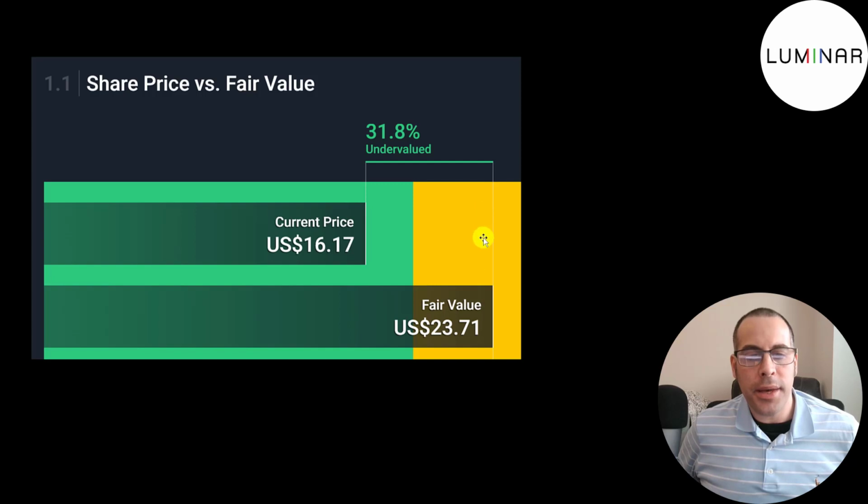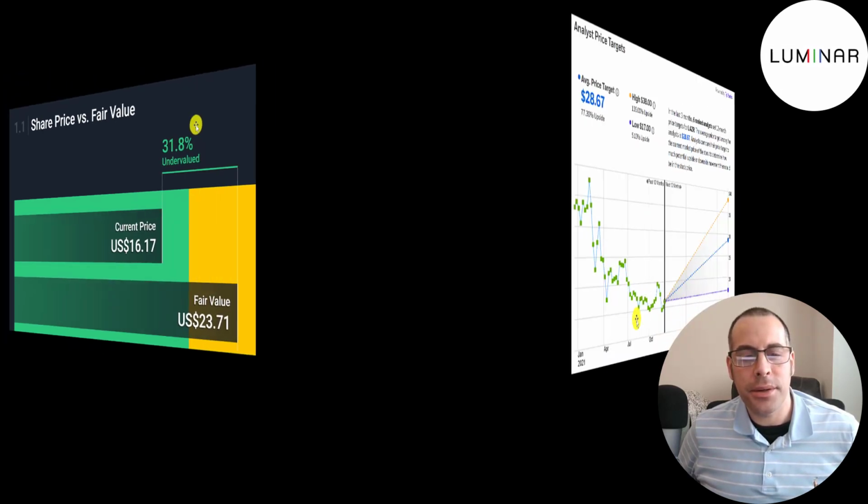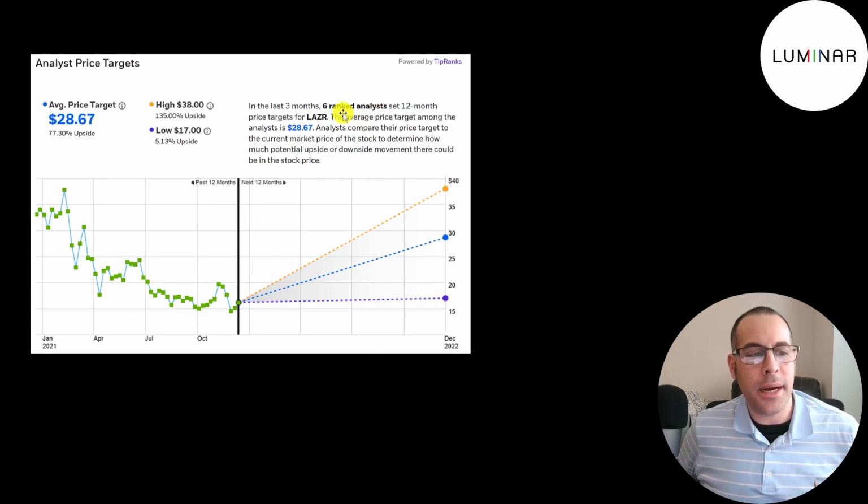Simply Wall Street values the company at $24 a share. They're saying it's 32% undervalued. 6 analysts priced this stock, and the price target was $29. The low was $17, the high was $38.